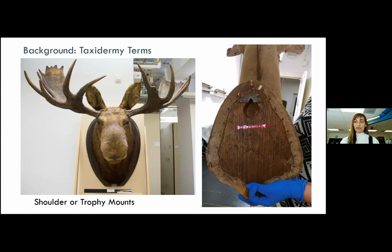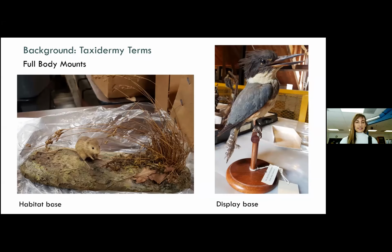We also have full body mounts, and we come across those sometimes in habitat bases, which are bases that the taxidermy is attached to, and it has some kind of vegetal material or has been built up in a certain way to represent the specimen's habitat. Sometimes that's a little bit more accurate than other times, depending on the taxidermist. Or you'll see, especially in older collections, plain wooden display bases, as in the Kingfisher example on the right.